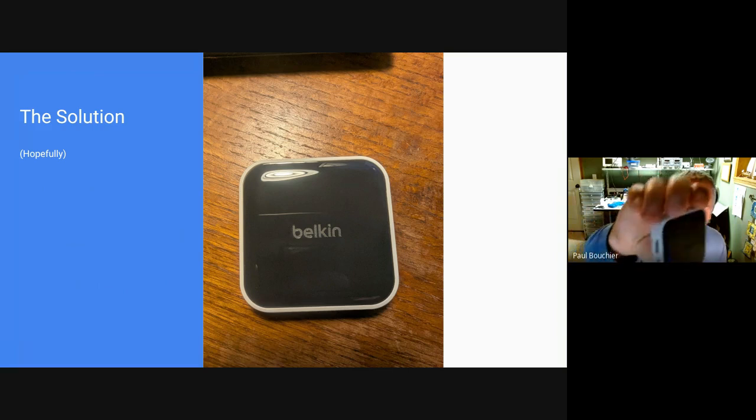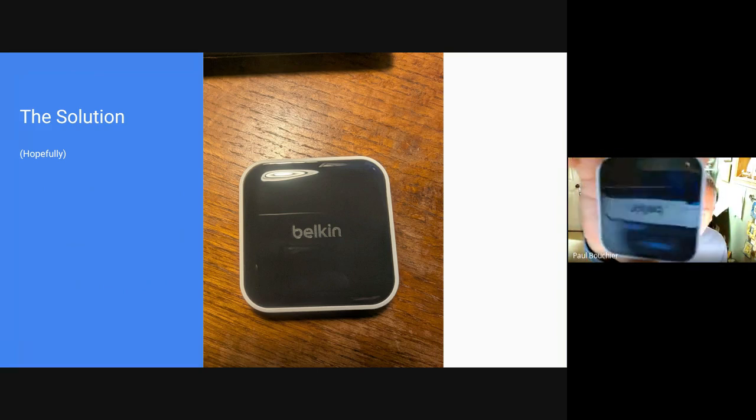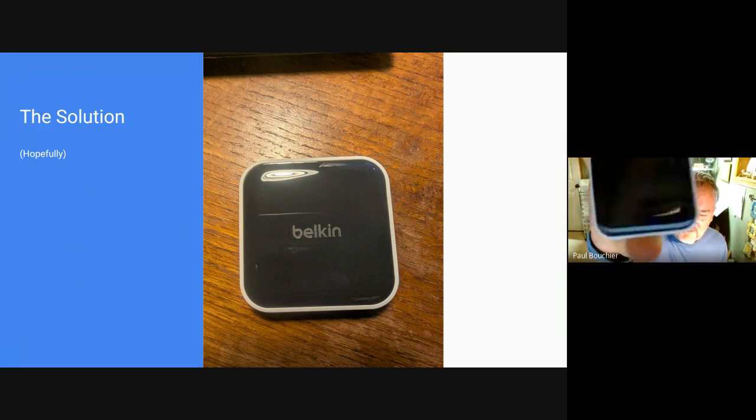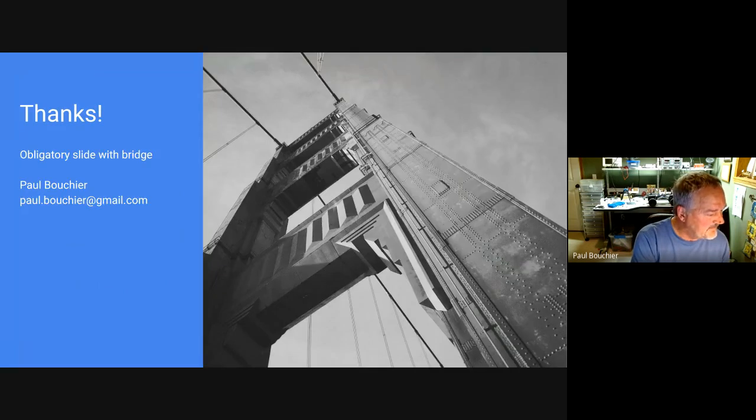Got a little, just arrived today, a little Belkin 4-port USB 2 hub, cost about $16. And I haven't tested it yet. I was using a different USB 2 hub, but I'm pretty confident that this one will work the same.